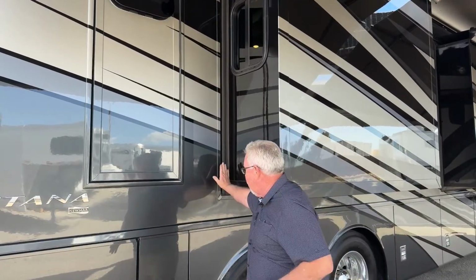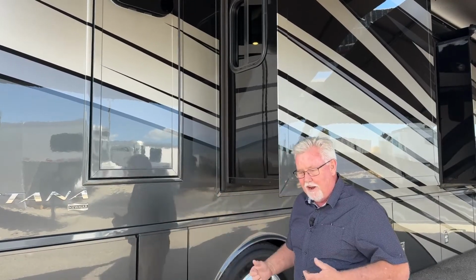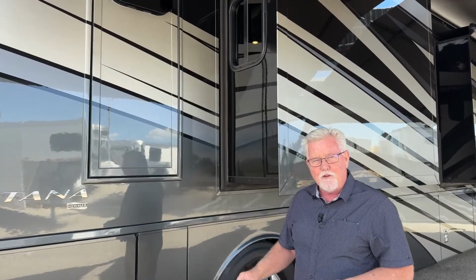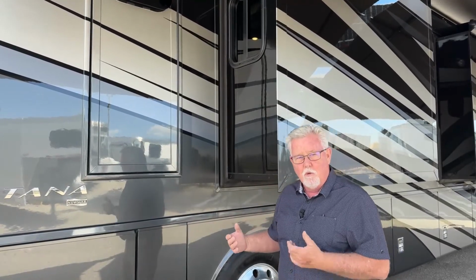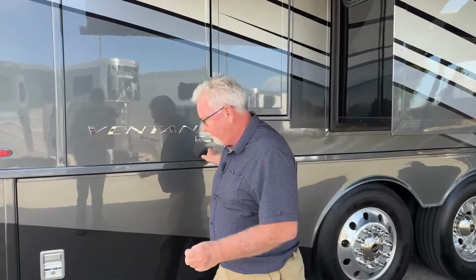If this fascia overhangs the sidewall as you're driving down the road at 70 miles an hour, it's easier for wind to get in there. They find that on a diesel pusher with the engine in the back, a lot of the noise up in the cab area is from the road and from the wind. So your door seals, your slide out seals, windows, everything like that help make it a quieter ride. And that's what Newmar has done with this.